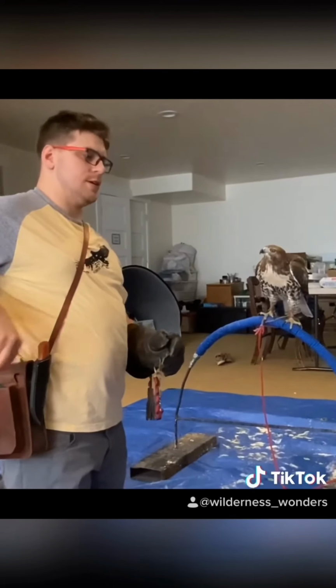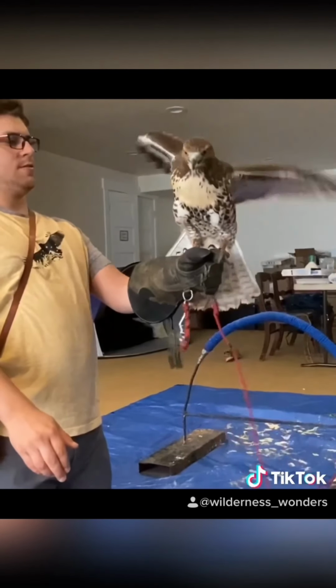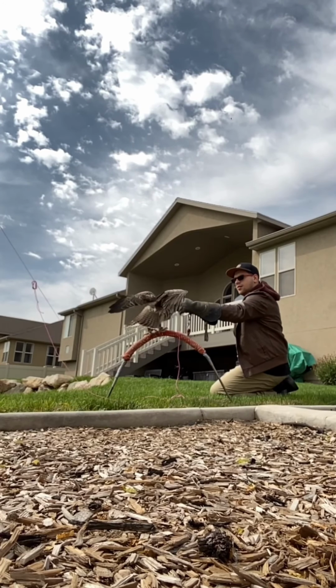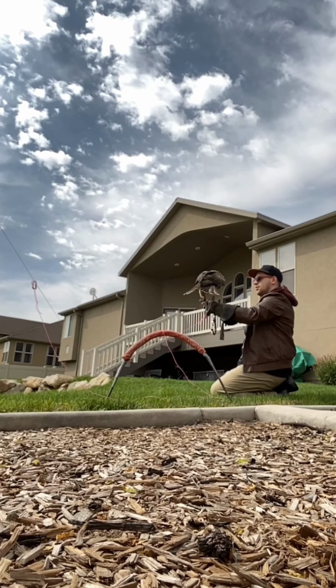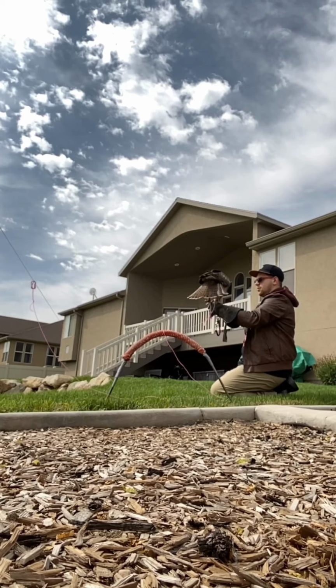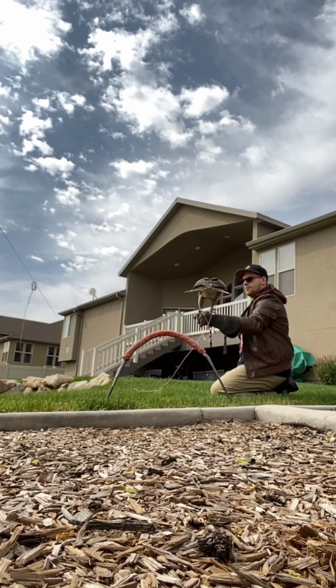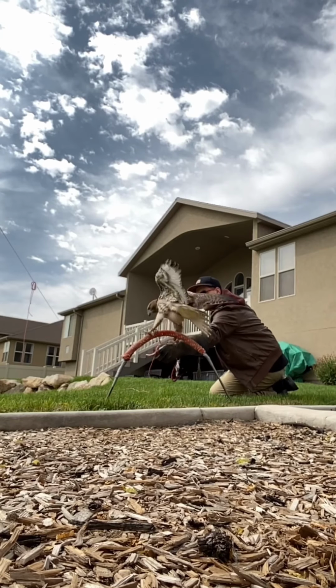While we were inside, she was responding really well almost immediately, which is what I do want. But when we moved outside, she got a little bit slower with her response time. This is totally normal because taking her into a new environment with new distractions can be a little bit more difficult for them.